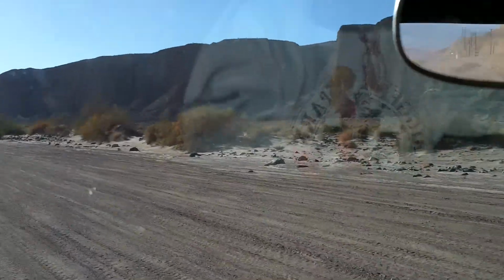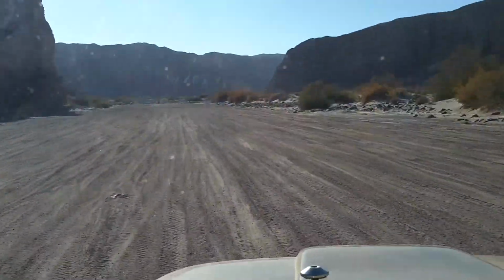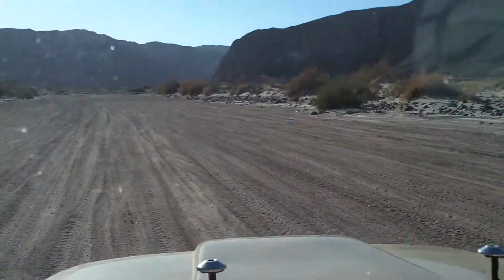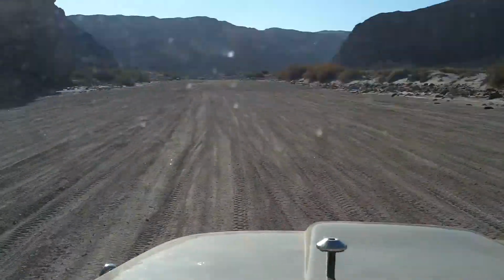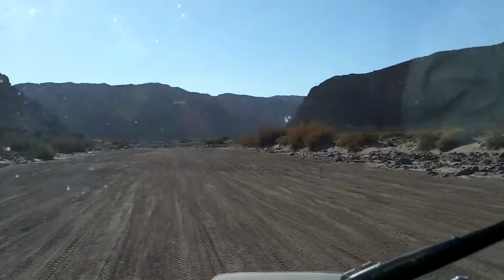But this is why they call it Afton Canyon. As you can see, we're in a canyon. Steep walls and all kinds of stuff here, but it's definitely a canyon. And from the looks of it, at one time there was a nice river going through here, but that's why they flooded out the trains.